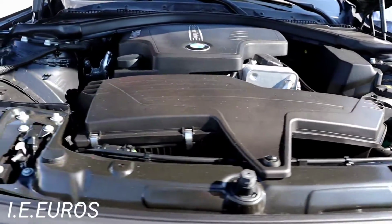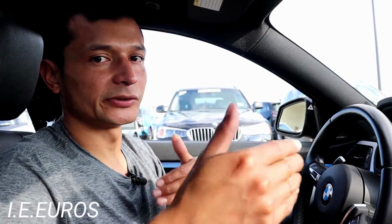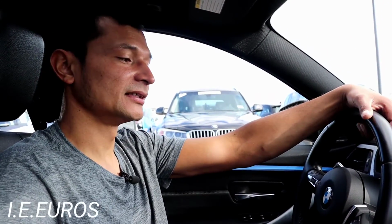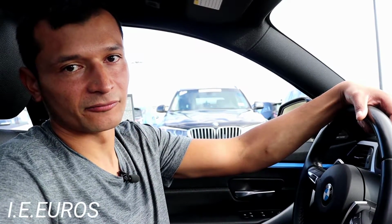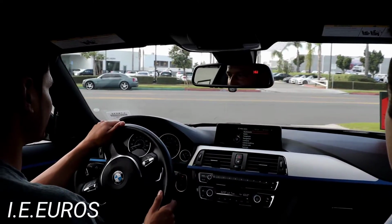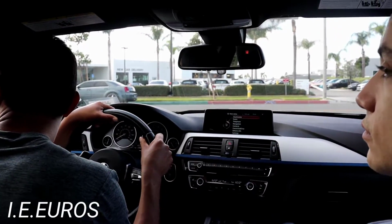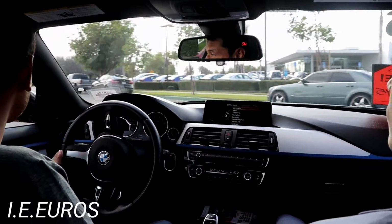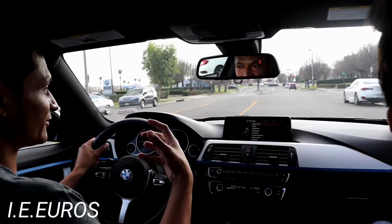It is not crazy powerful, but it is enough to move you from point A to point B with some kind of M Performance features that you're gonna see right now, because we are going to take it for a spin. Right, let's go for a drive. As I said before, this one has a 4-cylinder engine, which is a pretty small engine, but it has 241 horsepower, which is pretty amazing for the size of the engine.